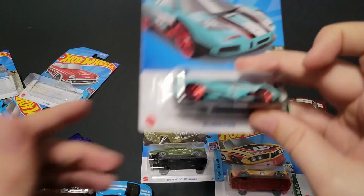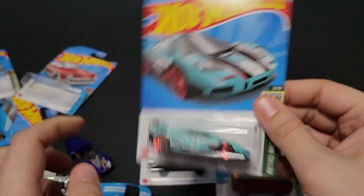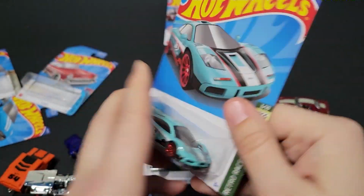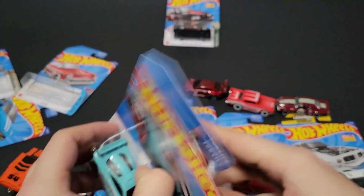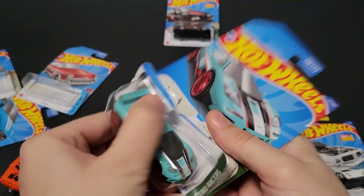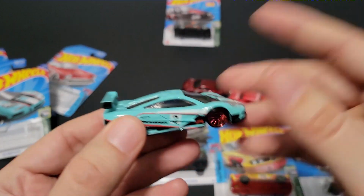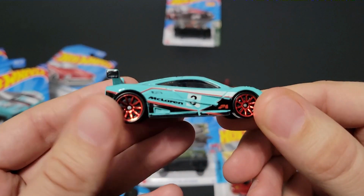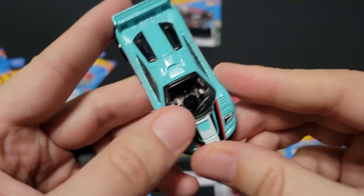We've got a McLaren F1 GTR in teal. This thing is cool, and it's Retro Racers. Wow, that'll be a cool series. 3 of 10. Okay, the BMW is part of it, so that's going to be 2 of 10. Maybe I have already missed 1 of 10. Nope, 1 of 10 is there. So we're actually getting all 3 of the Retro Racers first wave.